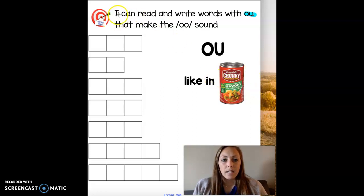Today what we're working on is reading and writing words with OU that make the oo sound. So today all of our words are going to have OU in them, but instead of making the ow sound, we also see words that have OU in them that make the oo sound, like in the word soup. We hear oo, but there's actually an OU in soup. So OU makes two sounds. Sometimes it says ow, and other times it says ooh. So today we're practicing the ooh.